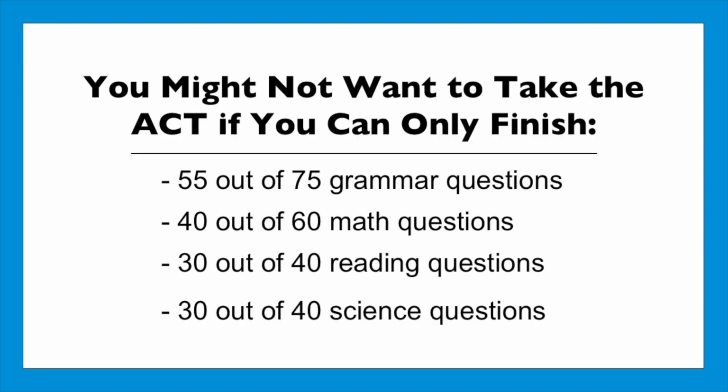If you finish all of the questions comfortably, or even most of them, great. However, if you struggle to finish more than 20 to 30% of a section, that's another story. There's no exact number for this, but I often suggest that my students do not take the ACT if they're only able to answer 55 out of 75 grammar questions, 40 out of 60 math questions, 30 out of 40 reading questions, and 30 out of 40 science questions.